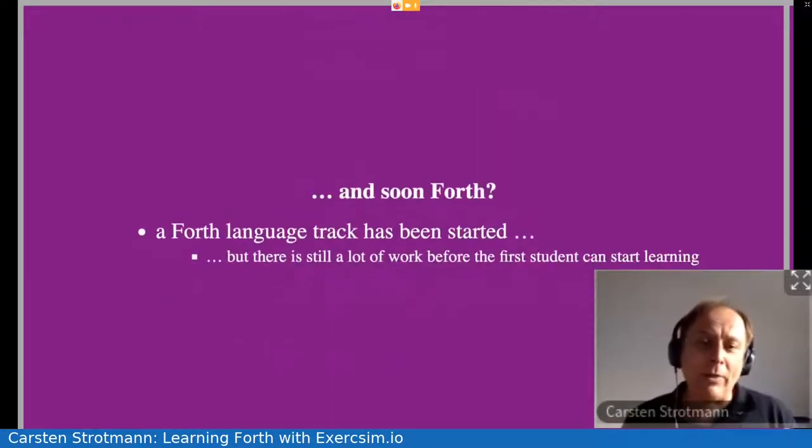And soon there will be a fourth language track. That language track has been started, but there's still a lot of work to do before the first student can start learning.